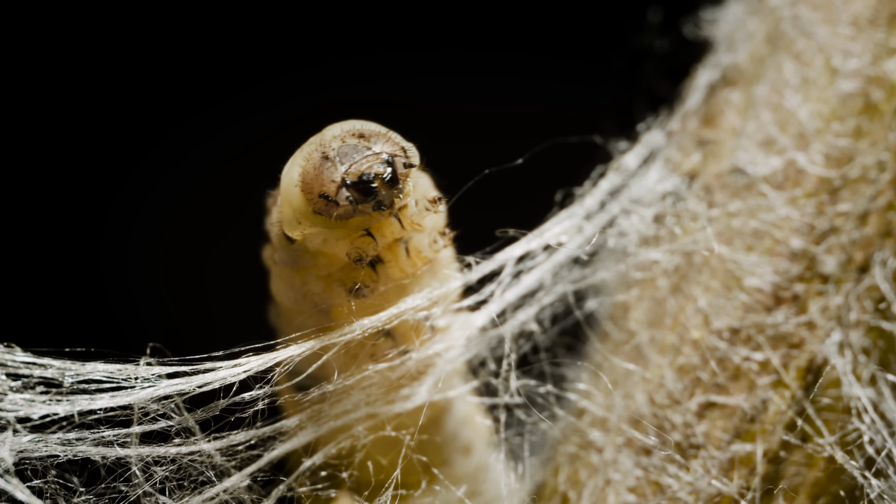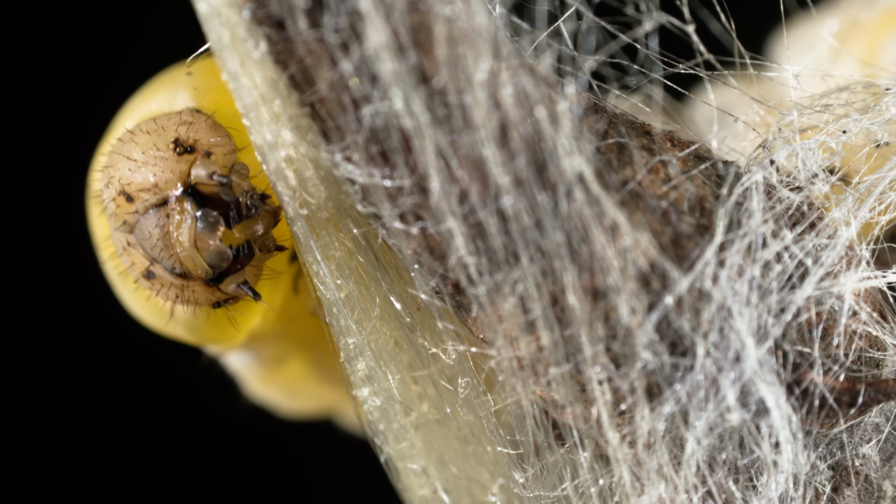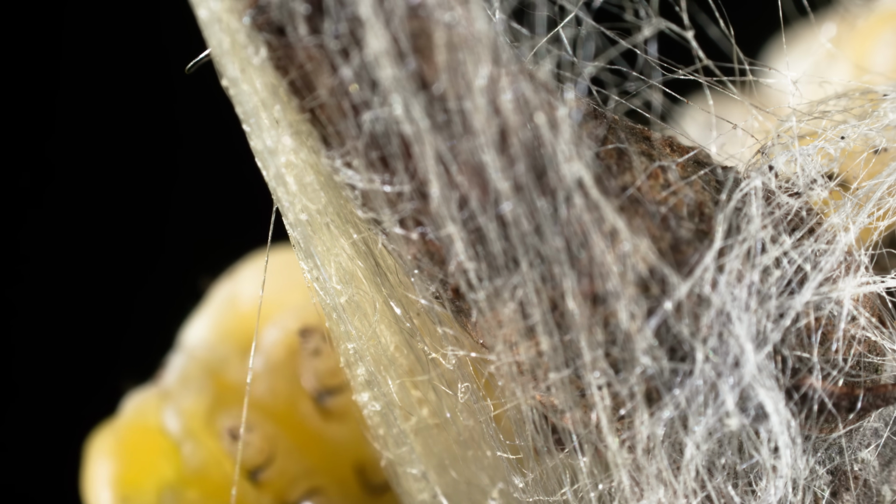But we don't just love it for its looks. Silk is one of nature's strongest fibers. The thread is thinner than a human hair, but for its weight, it's 5 times stronger than steel.